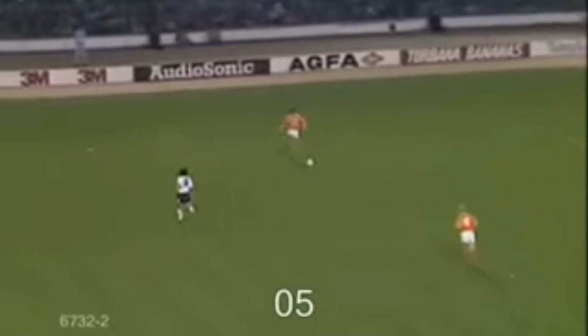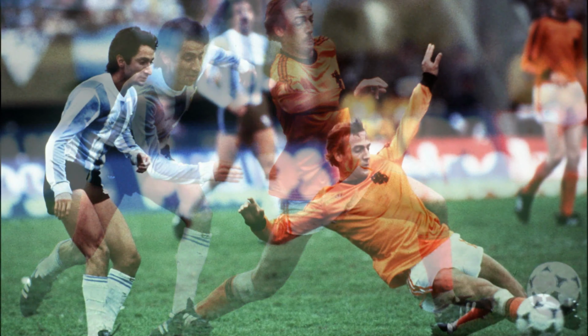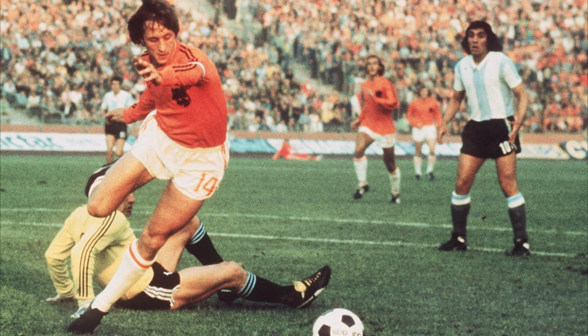In its purest form, it was the idea that every player, from the goalkeeper to the forwards, could switch positions at any given moment. Attackers would defend, defenders would attack. The team operated as a unit with fluid movement and constant rotation.